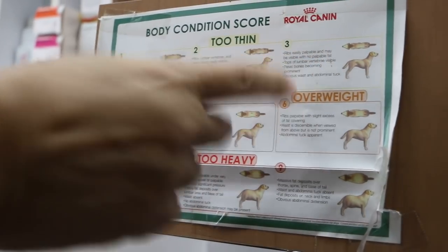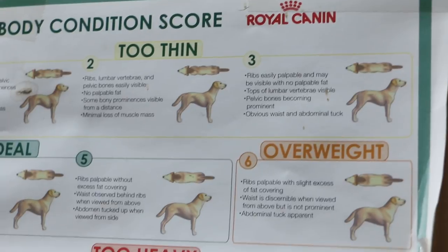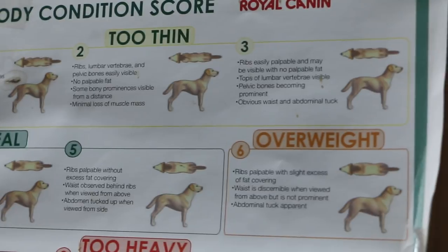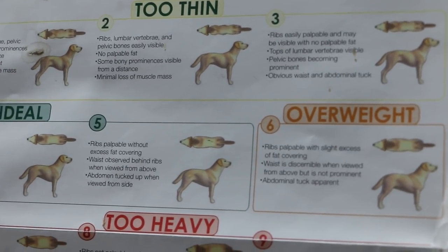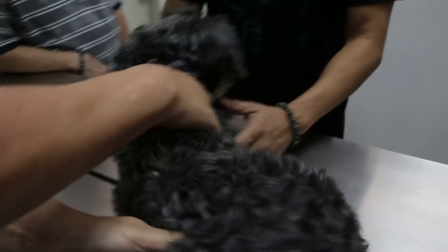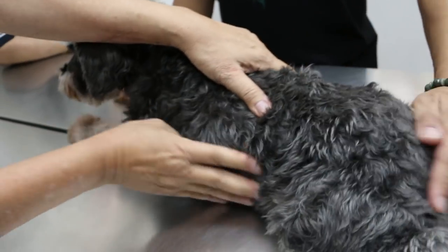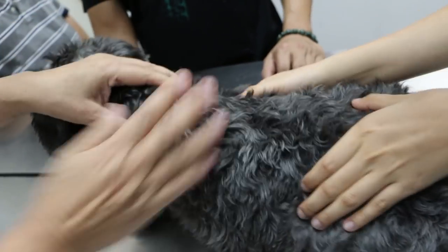What does that mean? Can you read it? Ribs are easily palpable and may be visible with no palpable fat. The tops of lumbar vertebrae are visible. The pelvic bones are prominent and the waist and abdominal tuck are obvious. Okay, come and see this dog now. The ribs are palpable. Palpable means you can feel it. You can feel the rib there.